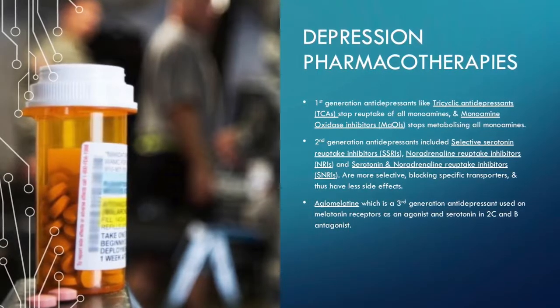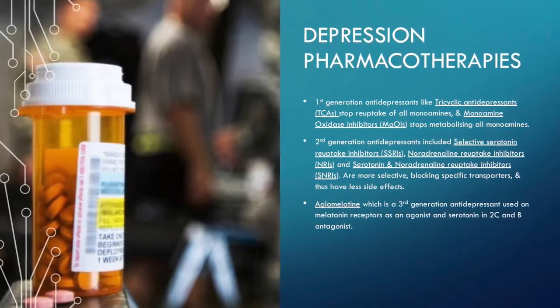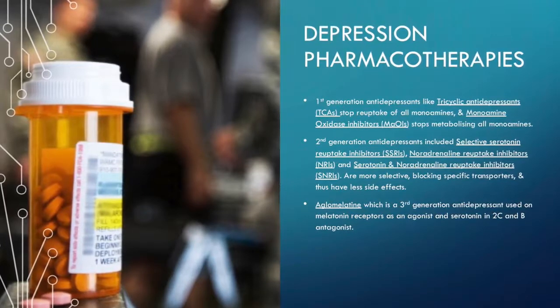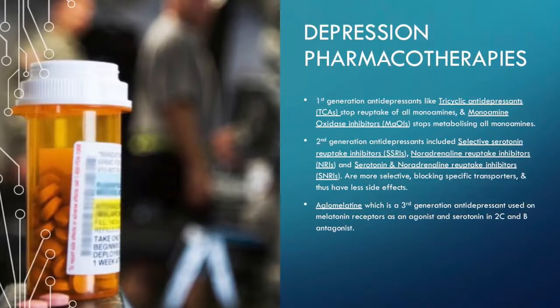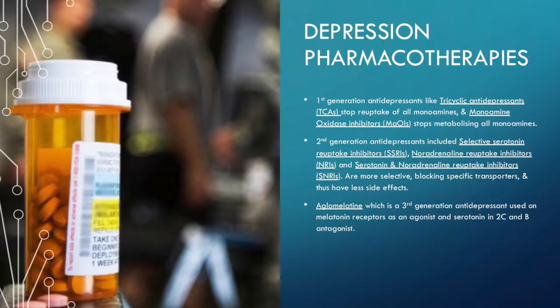These are more selective, blocking specific transporters, and thus have fewer side effects. Finally, there is agomelatine, which is a third-generation antidepressant used on melatonin receptors as an agonist, and serotonin 2C and B antagonists.